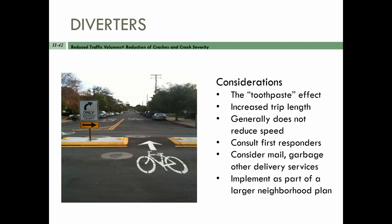Typically, it doesn't reduce speed. So again, it depends what you're trying to do. There are, of course, issues with first responders and other delivery. So I'm not saying don't do it, but with this one, you probably want to do more study and put more thought into it than you would for some of the other traffic calming measures we discussed. Okay.